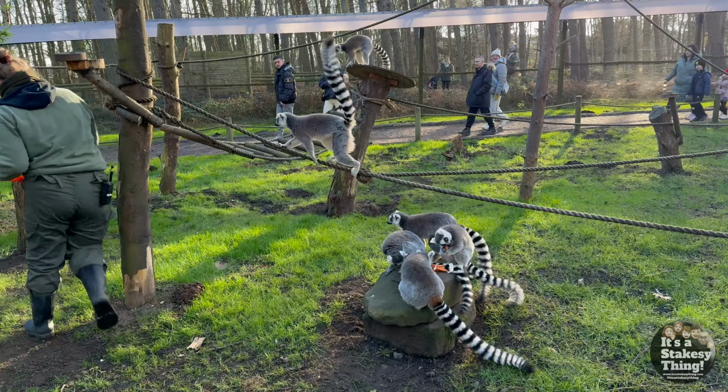Our lemurs are very good at eating and stealing things, and often things that are not very good for them, and it can make them really quite poorly. If a lemur comes close to you, I know it's so tempting, but please do not touch them. Please take a big step back and give them plenty of space. I don't touch the lemurs, so you guys definitely don't need to either.